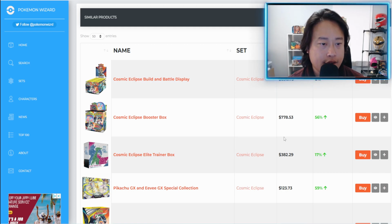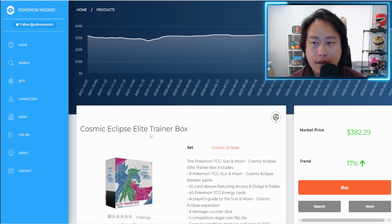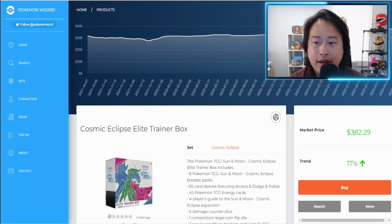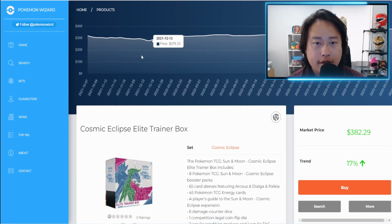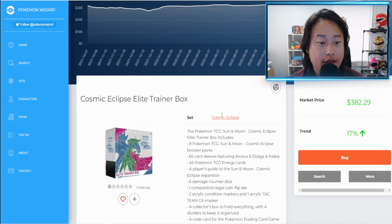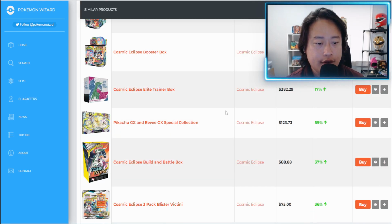Not too bad. Let's take a look at the Cosmic Eclipse Elite Trainer box. So let's see, October 2021, it was going for $319. Right now, the current market price $382.29. It's up 17% since October of 2021. So not as much of a crazy movement for the Elite Trainer box, but the booster box seems to have moved quite significantly.